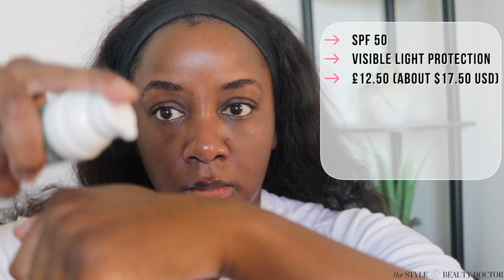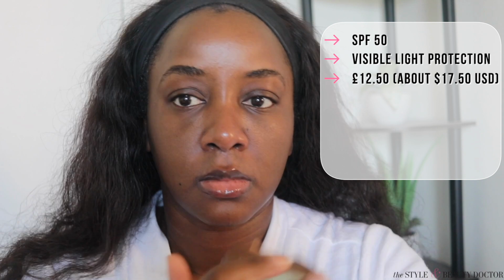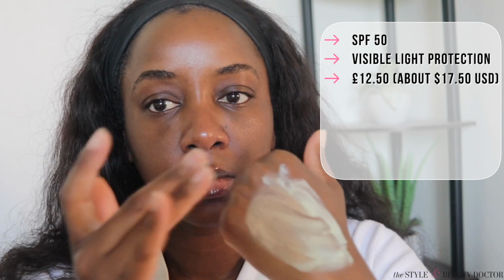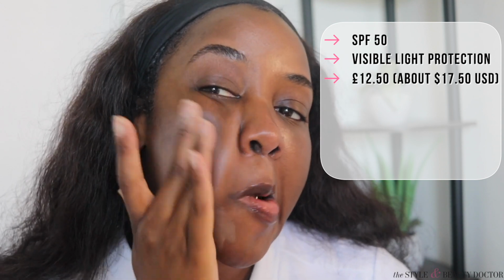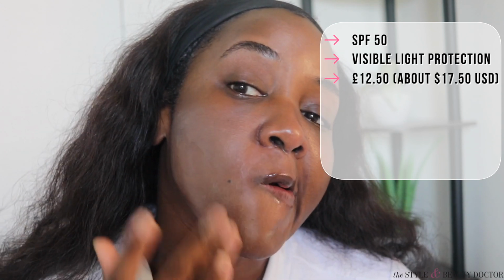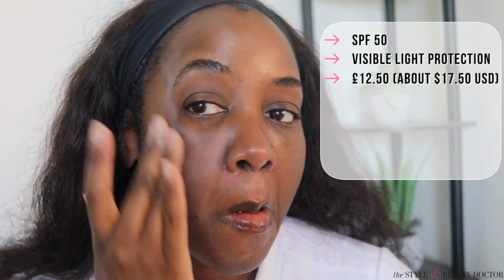If you have facial hair, I mean, I don't have much facial hair, but I definitely have lots of thick edges, and it does kind of get caught in there. So that can be a deterrent for anyone with facial hair. Would love to hear your thoughts on it. But the visible light protection definitely was really great.